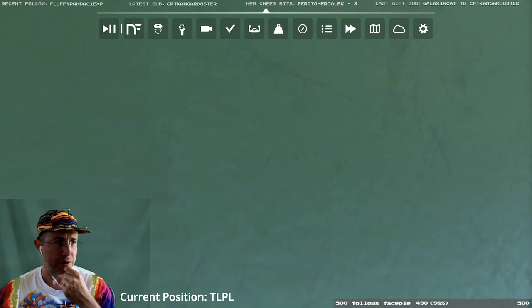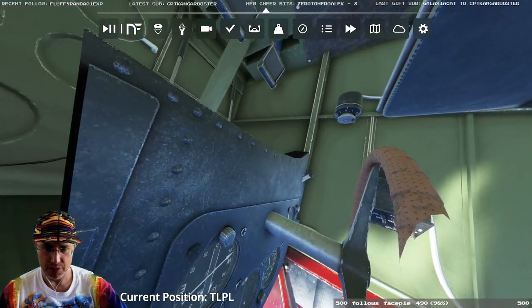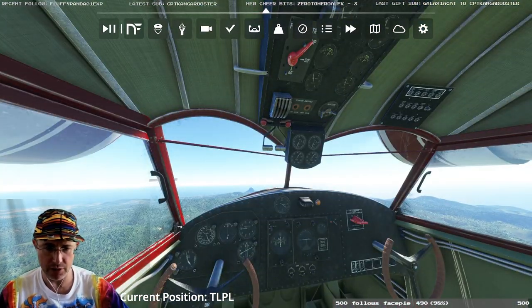Such a cool plane, love this. It's going to get me flying maxed out a little more, I'm sure. Cool, awesome. Thanks for joining in, I'm glad you like it.